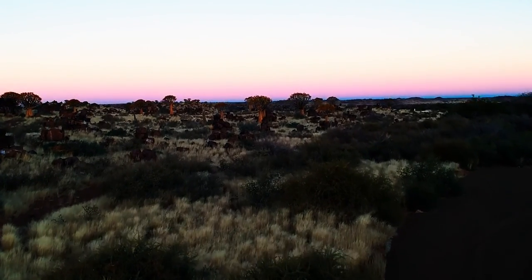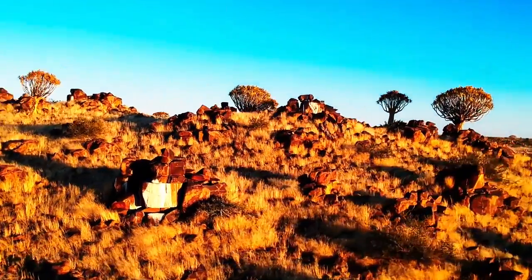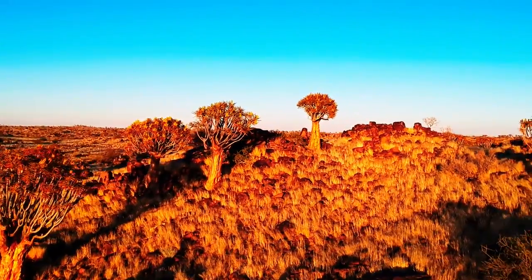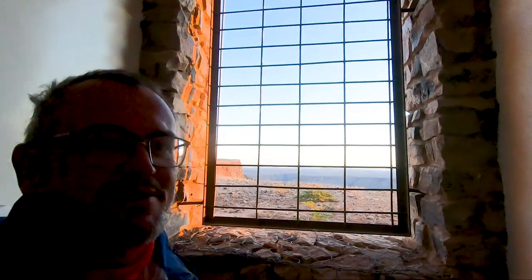The campsite was called Mazurus's Fossils, and it was a wonderful place to watch the sun rise, with the golden light hitting all the quiver trees scattered in the hills around the campsite. One of the best loos with a view at the Fish River Canyon in Namibia. Fantastic place.